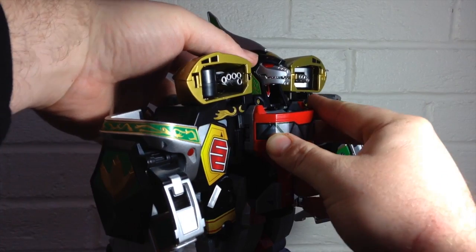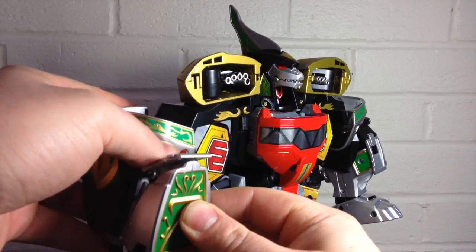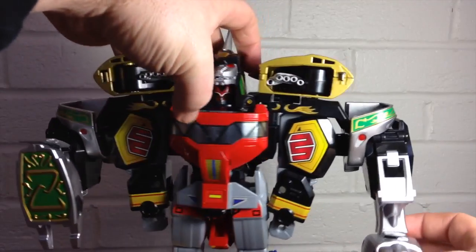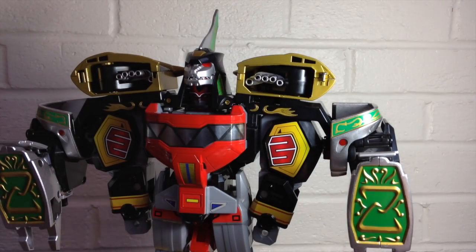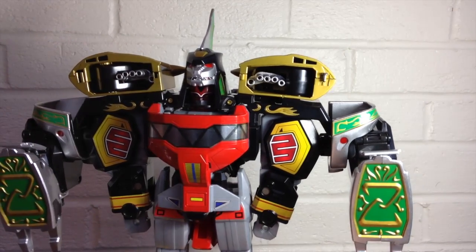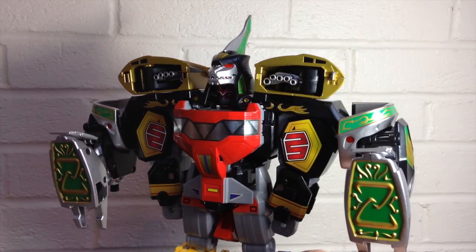Attach this back. We'll go ahead and bring these back up. And when you have it up like this, you see another little bit of sculpted detail that's incredibly nice, is that you get the Z's molded in there, as opposed to the original one, which had lightning bolt stickers there. They're all about the lightning bolts with the original Dragonzord. So that was also a major selling point for me.